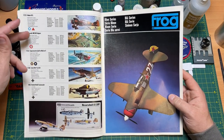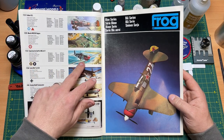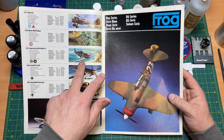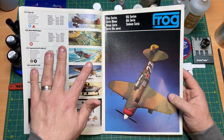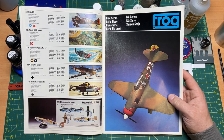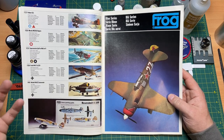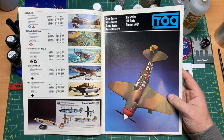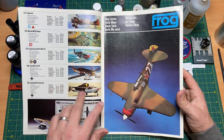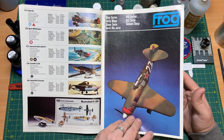Moving through, these have been around for years. There's the Spitfire Mark 8 or 9. Very good kit. I enjoyed building that. The cockpit, crap. There was hardly anything in it, but it was the 1970s. They didn't really think about what was inside. They cared about what it looked like on the outside. Fit wasn't too bad. It had raised panel lines, because most of the Frog stuff was raised panel lines. But yeah, it was really good. There's the Heinkel He 162 Salamander.